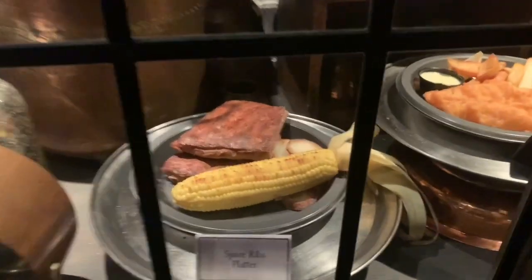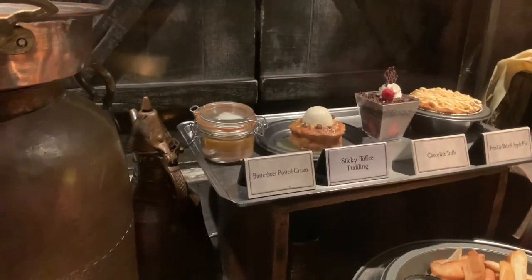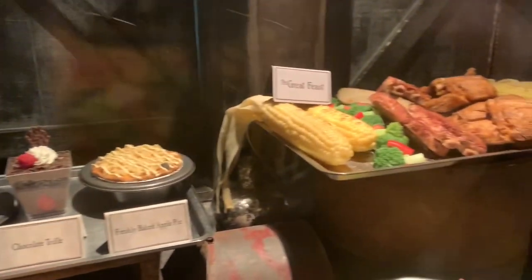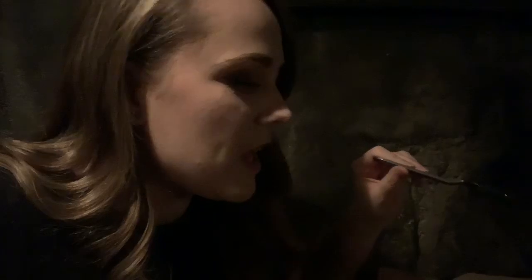Sovereigns at the Three Broomsticks. We should have just got the great feast. So we decided to come into the Three Broomsticks just to get some dessert. So we got the butterbeer potted cream and obviously the last frozen butterbeer of the holiday. Very sad. So, taste test. The butterbeer potted cream. It's very sickly, it's nice, but you could probably only have like a handful.